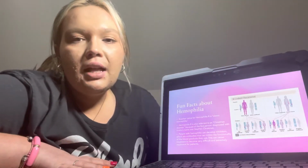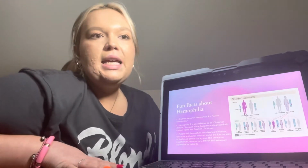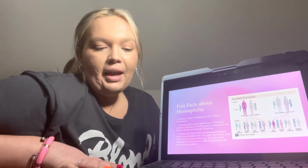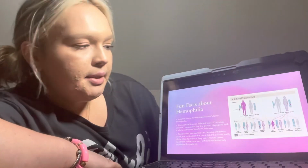Basically, these are antibodies that can inhibit the functionality of a person's treatment. Let's say they get some kind of intravenous plasma treatment and they develop inhibitors. So they develop antibodies and their body stops reacting to the treatment. Then they have to find another treatment and hope that it doesn't develop inhibitors to that as well. It can get really, really expensive and it can take a big toll on your body because you're trying to get treatment and none of them are working. It's very, very sad.